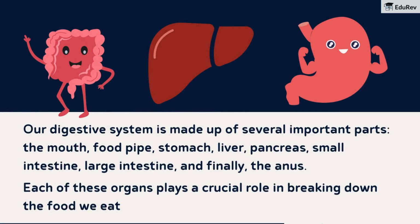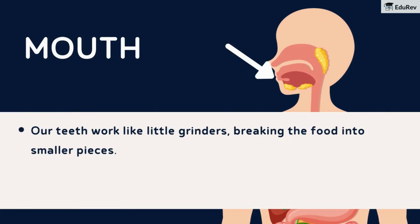Our digestive system is made up of several important parts: the mouth, food pipe, stomach, liver, pancreas, small intestine, large intestine, and finally, the anus. Each of these organs plays a crucial role in breaking down the food we eat. Ready to find out how? Let's go. First up is the mouth.